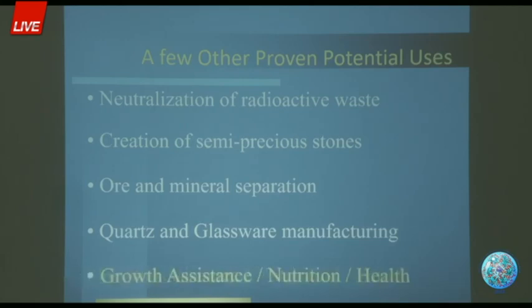And then quartz and glassware manufacturing is another really good use for it. They're already using hydrogen oxygen gases for this type of thing, but this is really easy to do.